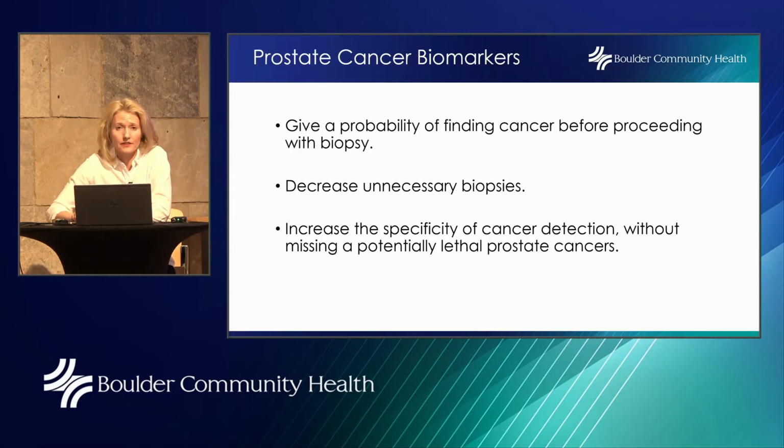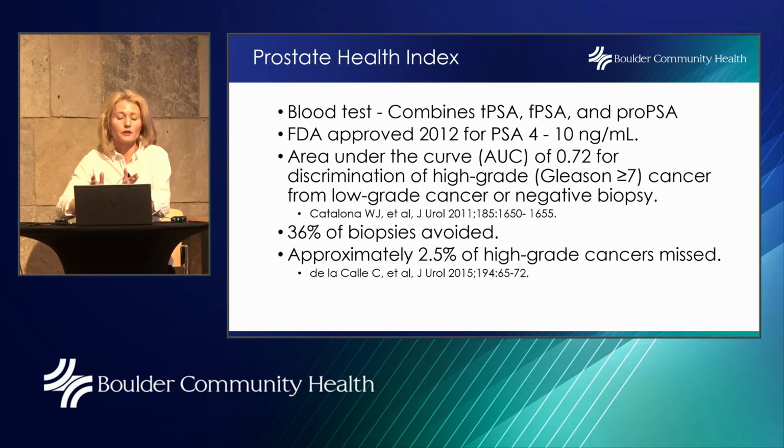And the beauty of these is they've really helped us decrease our unnecessary biopsies, but also helped us find where men have lethal types of prostate cancer. So I'm just going to go through several of them. Prostate Health Index is a test that has been around for several years, and it is a very good test.